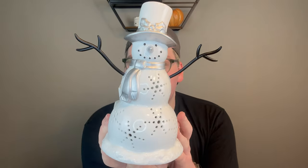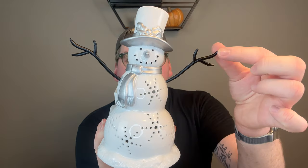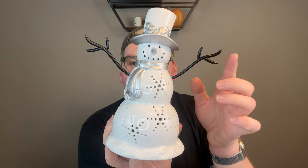And now this is not a new warmer, but it is returning. We have the Sparkling Snowman. Now, his arms do come separate, so you do want to attach the arms.